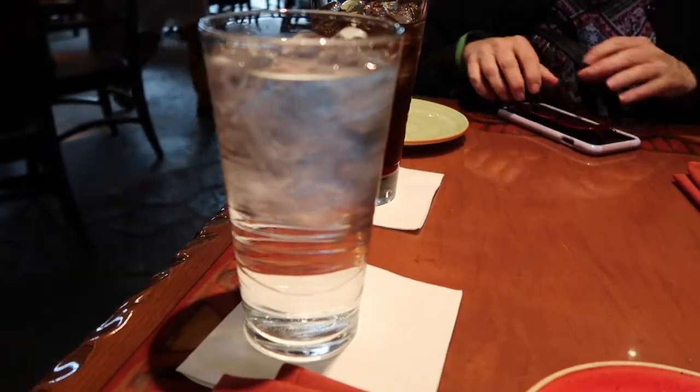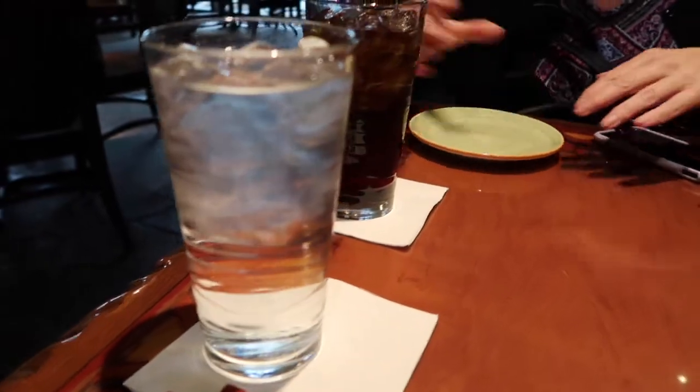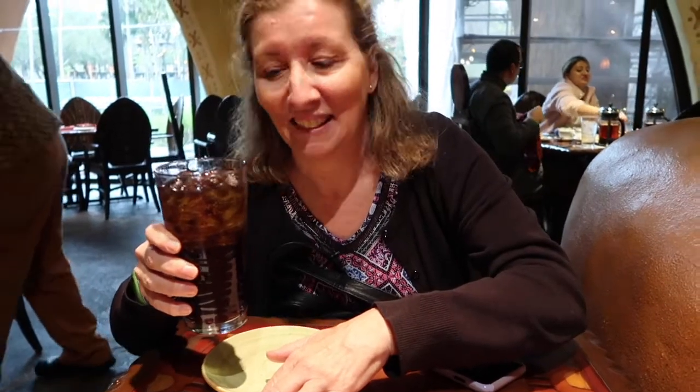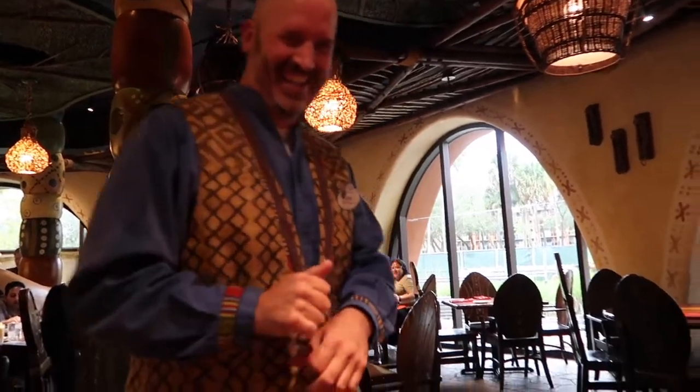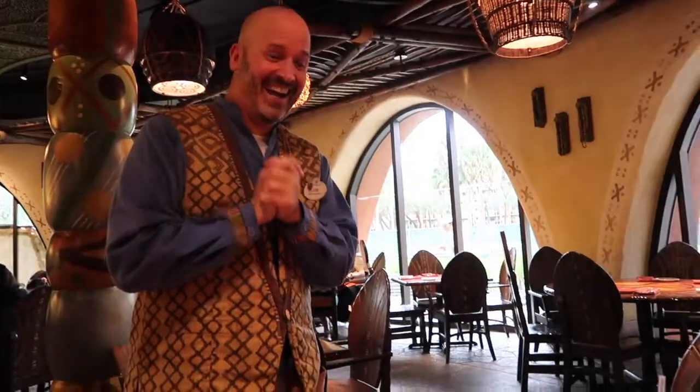We just got some massive drinks. That is a water and that is Mum's Coke. It's the size of a head. Well, in their defense, they only have one size, but it's the size of Mum's head. Hashtag America. Our wonderful server Joe is going to explain the sauces and naan for us today.